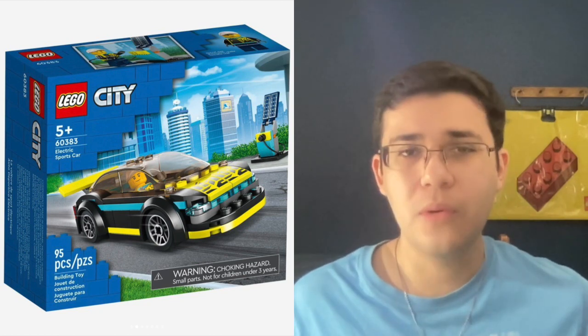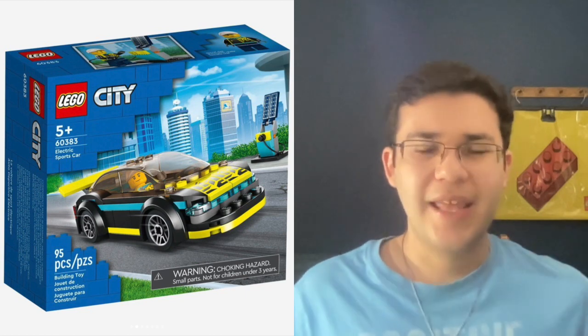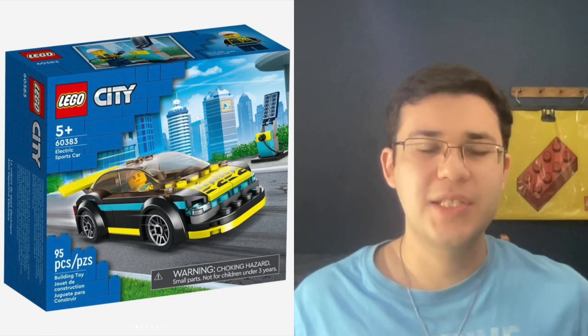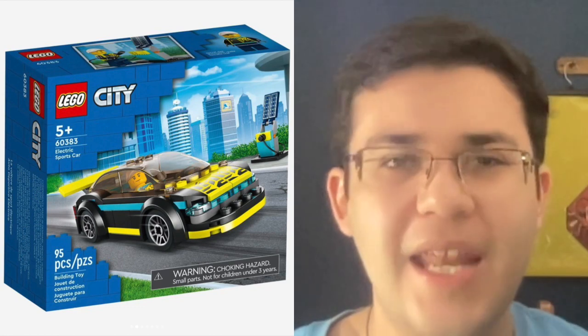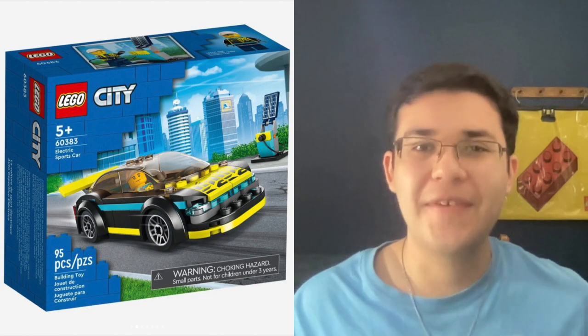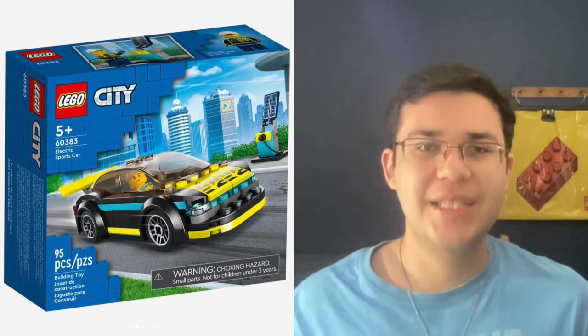I think it's cool. I know LEGO's doing a lot of electric stuff in their city. They had that electric car in the gas station set. They had the small set with the electric scooters. So yeah, I think this is a nice little car. I'm probably not going to get it. I just want to preface this video: I like everything, and if I could get everything, I would. But just realistically, I probably won't get this set just because LEGO is expensive.